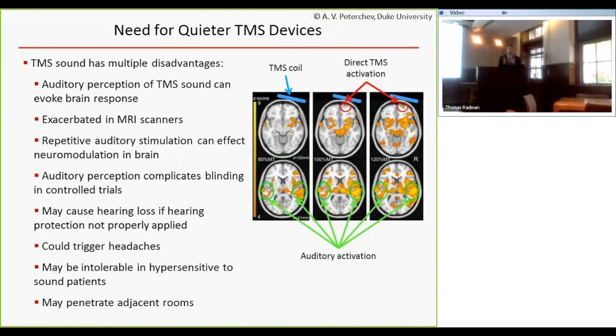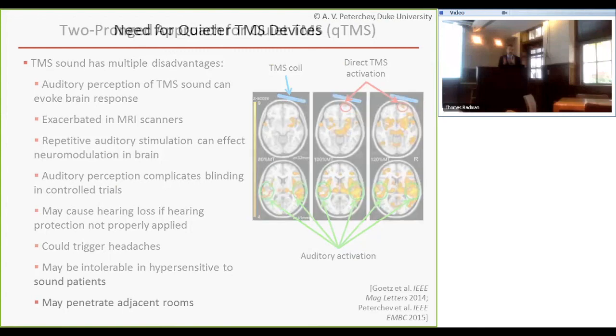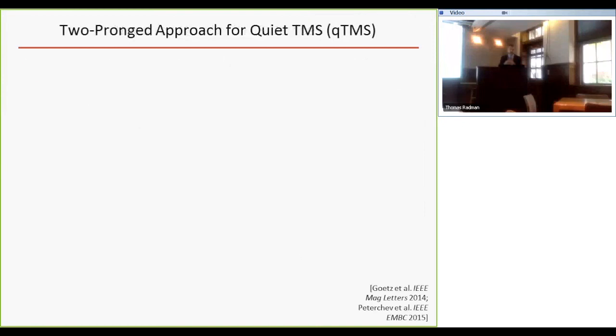We have a lot of TMS with modifiers in front. So it's a two-pronged approach. The first part of the approach, which is probably the less intuitive part, is that you'd think, oh, you just make quieter coils. It's not just the coil, because the problem with conventional TMS is the energy of the pulse that you send to the coil.